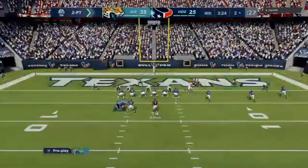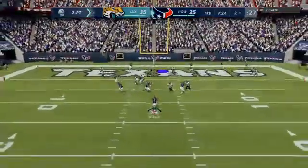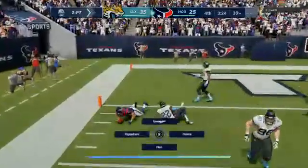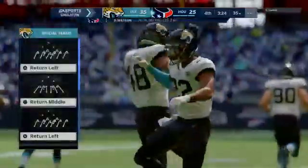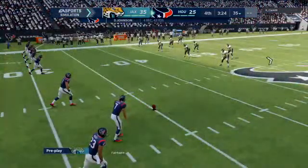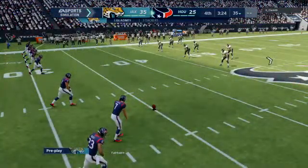Here we go now as we get set for a big two-point conversion. They'll try and set up the screen. It's complete. But he will not get into the end zone. And that one hurts, as it will remain a two-score game here in the fourth. 25.